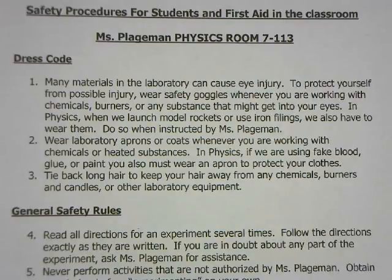Safety procedures for students in first aid in the classroom. Dress code. Many materials in the laboratory can cause eye injury. To protect yourself from possible injury, wear safety goggles whenever you are working with chemicals, burners, or any substance that might get in your eyes.